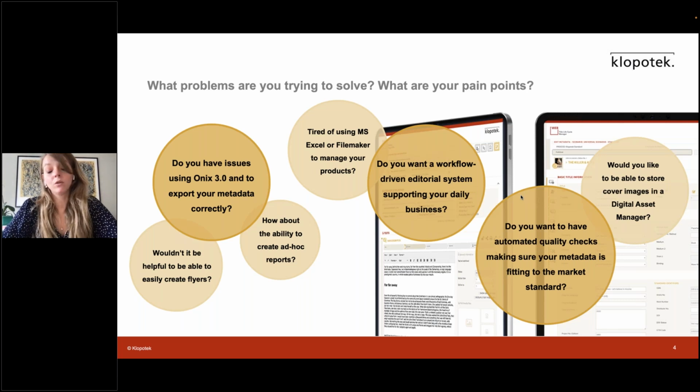Then, would you like to also have one central system where you can store all the digital assets you have for your products? So these were questions we had, where we see with our customers that there are often a lot of problems, or that the daily business is just made a little bit more tricky by not having a system that supports you. And that would be it from the introduction.